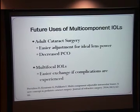And you probably can see along the same lines as what's mentioned for lens power. This might provide an opportunity for a patient to try to see if they will adapt well to the multifocal or to use the multifocal, and then if they later were to develop something like a macular degeneration, it might provide an easier exchange to a different lens or a monofocal lens from the multifocal lens.